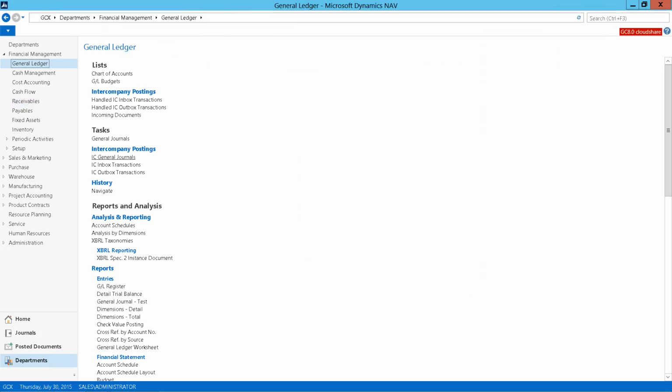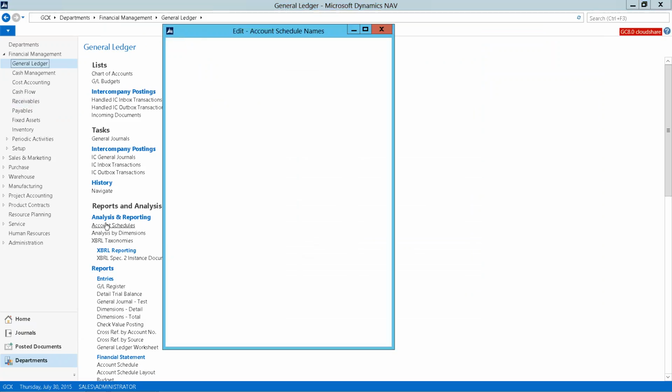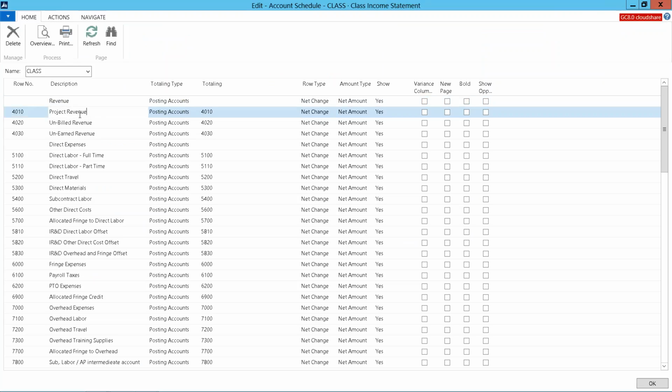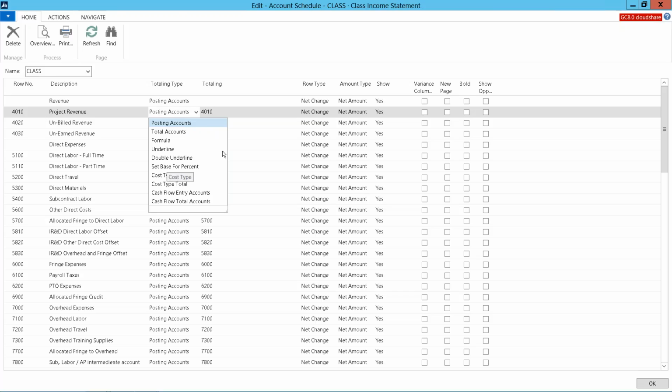Then the last thing I want to end up with is, we talked a little bit about financial reporting, and I want to talk about some of the capabilities in terms of building or enhancing the existing financial reports. The financial reports are built in a way that, for financially savvy people, looks and feels like Excel. You just define a row, give it a description, and tell the system where the data comes from: a posting account, a totaling account. So this is just a GL account or a range of GL accounts. And a formula. You can build your own formulas inside of the financial reports, with different formatting options.